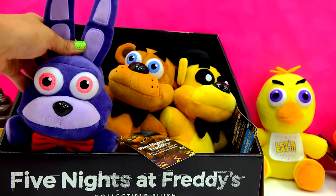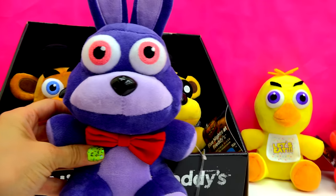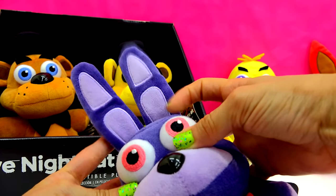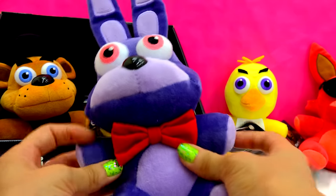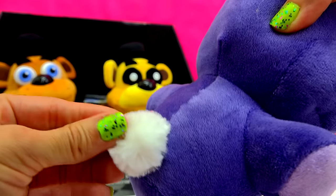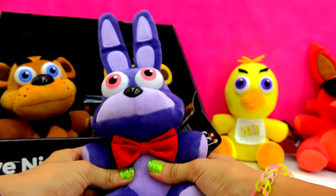All right, look at Bonnie. Bonnie is absolutely adorable. Look at that smile. Look at these ears. Very animatronic looking. And the little tiny bow tie. Look at the little bunny tail. So soft. All right, super soft plushy little Bonnie.